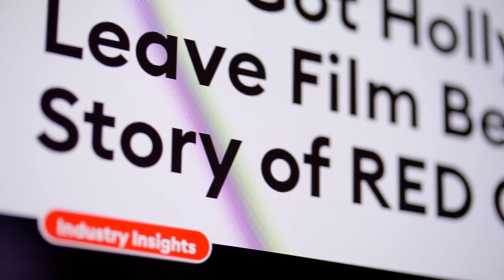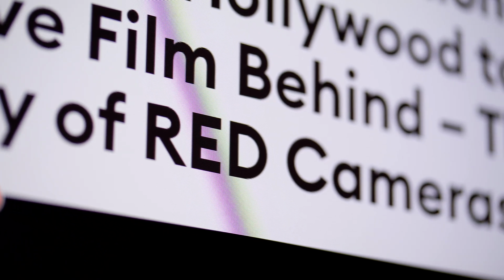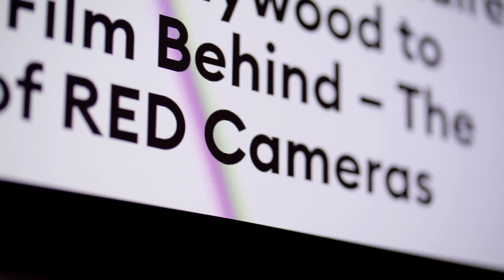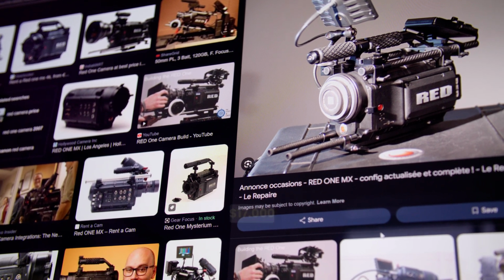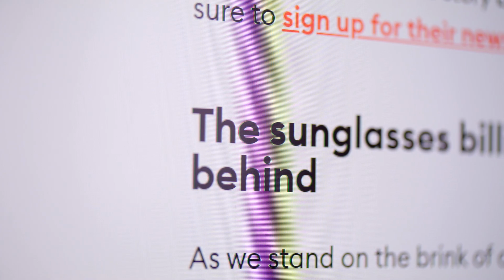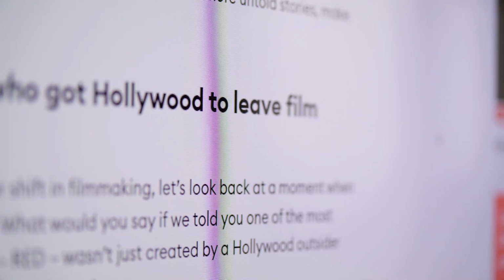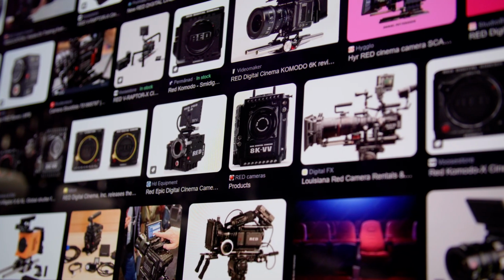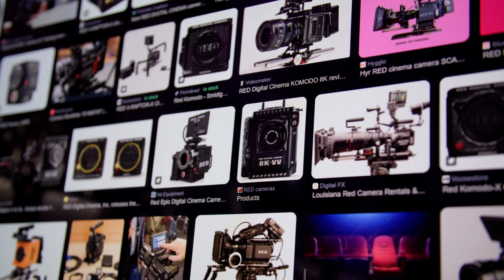To understand why this camera matters so much, or rather why it matters that it's so cheap, we need to rewind a bit. RED was founded in the mid-2000s, and in 2007 they released the RED 1, a 4K RAW cinema camera for $17,000. That might sound expensive now, but at the time, film cameras cost well over $100,000, and digital cinema just wasn't there yet. The RED One flipped the industry on its head. Suddenly indie filmmakers had access to true cinematic tools, and Hollywood took notice.